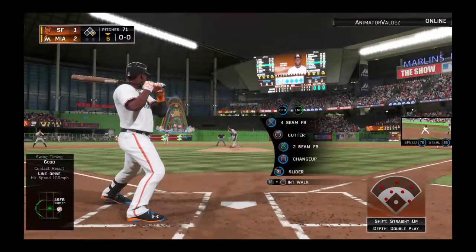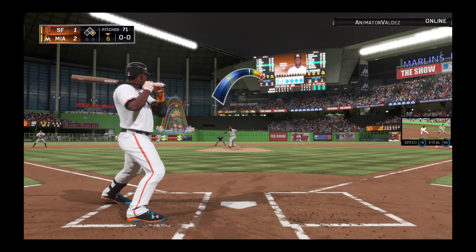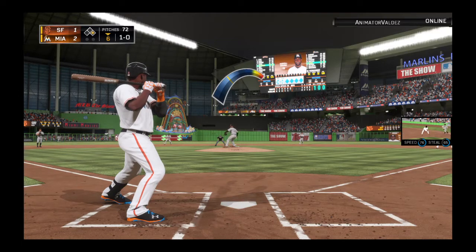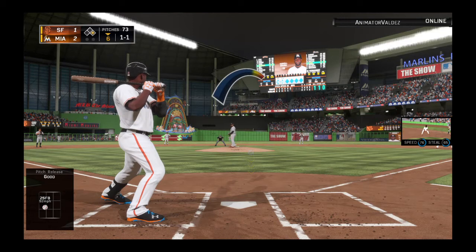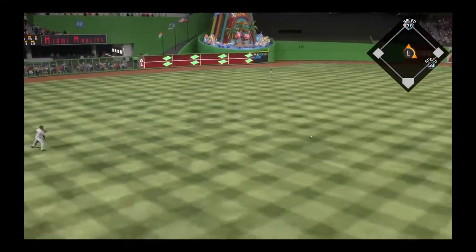Ready for another chance? Marcell Ozuna earned himself an RBI with a sac fly his last time at the plate. Off-speed pitch in the dirt as he takes it for a ball. Fastball in there for a strike. 92 on the radar gun that time. One and one. Here it comes. Line drive to left. And that's in there. Base hit.